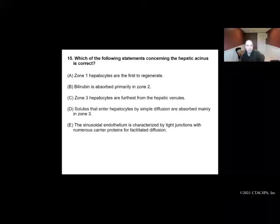A, zone 1 hepatocytes are the first to regenerate. B, bilirubin is absorbed primarily in zone 2. C, zone 3 hepatocytes are the furthest from the hepatic venules. D, solutes that enter hepatocytes by diffusion are absorbed mainly in zone 3. E, sinusoidal endothelium is characterized by tight junctions with carrier proteins for facilitated diffusion.